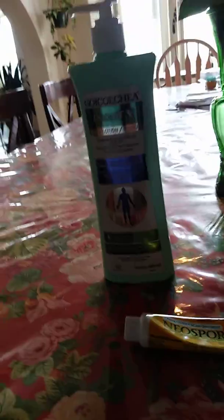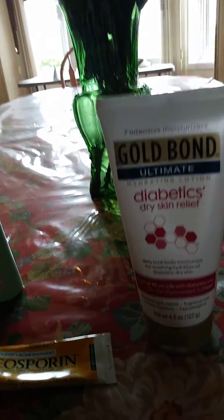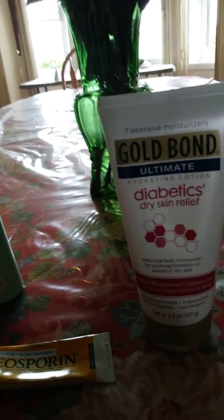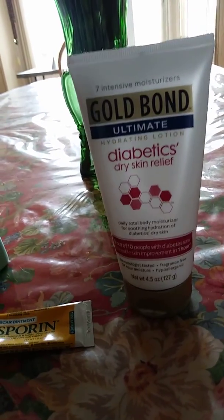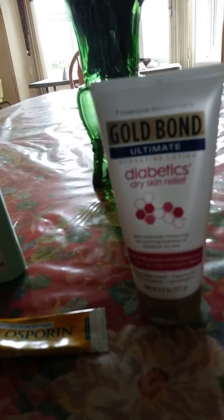Not everything that happens to a person is tied to diabetes. It doesn't mean that because you have type 2 diabetes or type 1 diabetes, a swollen leg is due to that. And scratch marks can be healed. Now, if you think you have an infection, see your doctor, of course. He'll prescribe you a better medicine. But this Neosporin will do the trick.